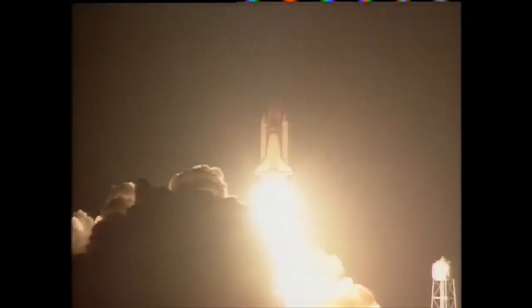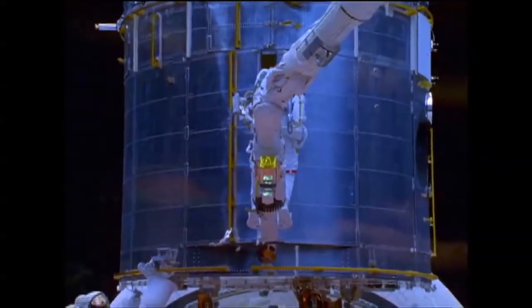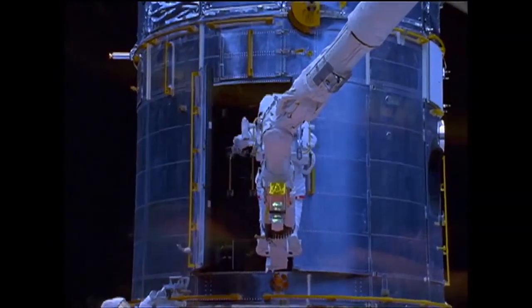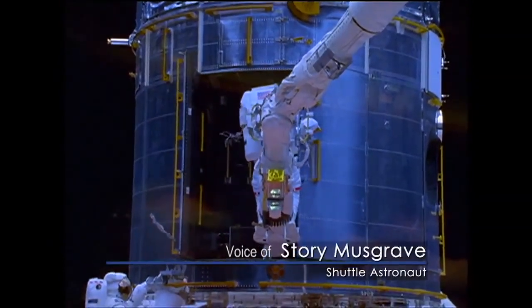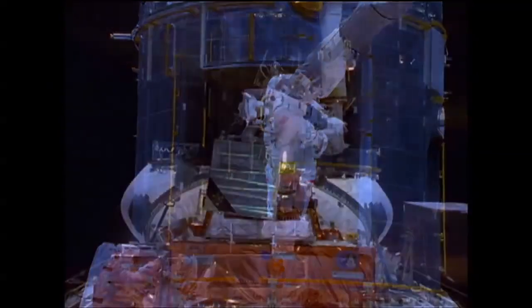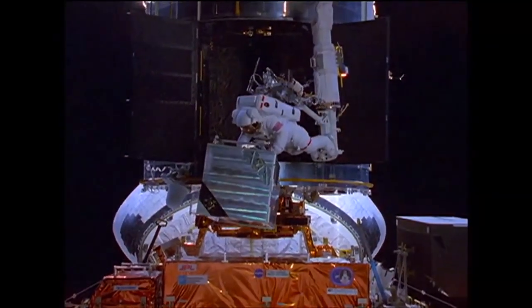Liftoff of the Space Shuttle Endeavour on an ambitious mission to service the Hubble Space Telescope. We finally flew STS-61, which was the first Hubble servicing mission. Absolutely incredible mission. Clearly we have a dynamic situation. You cannot take the 84-inch mirror out of the telescope. It's part of structure, too big, it's there. So by putting in one box called COSTAR, we're able to correct the aberrated light for 5 other instruments.